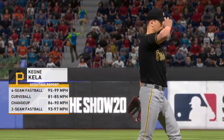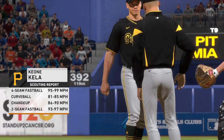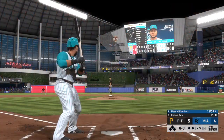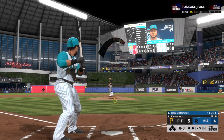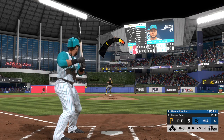Yoni Chirinos comes out of the bullpen to shut things down here in the ninth. Number 35. Striding in to start the ninth, Harold Ramirez. And they'll need him to get something going here. Hey, it's never easy scoring runs against a closer, but this lineup is setting up perfectly right now as the leadoff hitter leads off this inning.